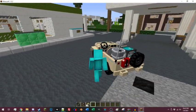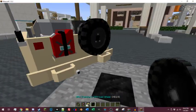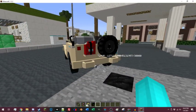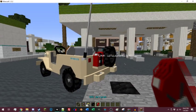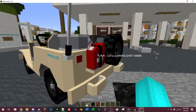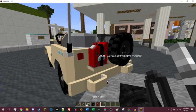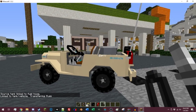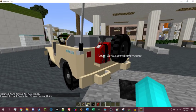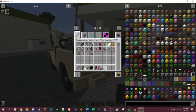But you got a few cool new features. A functional spare tire. That's thanks to a new animation thing, and a functional jerry can. And so this jerry can works like a barrel, so you could fill it up with spare fuel, and then when you want to actually siphon the fuel, you just take the fuel hose, and then you can link it to the vehicle. Then you see it's loading the car up with gas. It's just got lava in it.